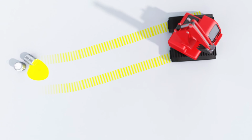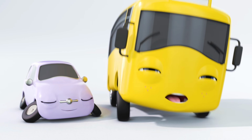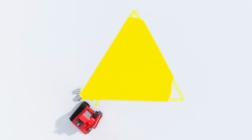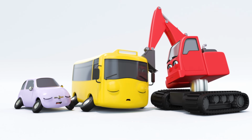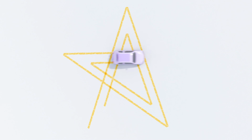Digger isn't quite as fast as Buster and Scout. It's okay, Digger will be finished soon. It's a triangle. A triangle has three sides. A yellow triangle. Digger took so long to paint a shape that Buster and Scout have fallen asleep. Wake up, you two. What other shapes can we draw? A green rectangle. Great work, Buster. A gold star. That looks fantastic, Scout.